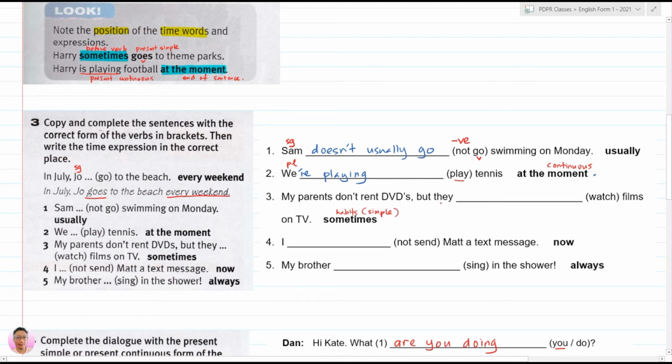So, the answer, the pronoun here is plural, they. The verb is watch. So, the answer, my parents don't rent DVDs, but they. Okay, present simple, so you put in the time word before the verb, but they sometimes. Plural subject they and the verb watch in present simple, so the spelling of the verb is watch. So the answer, my parents don't rent DVDs, but they sometimes watch films on TV.